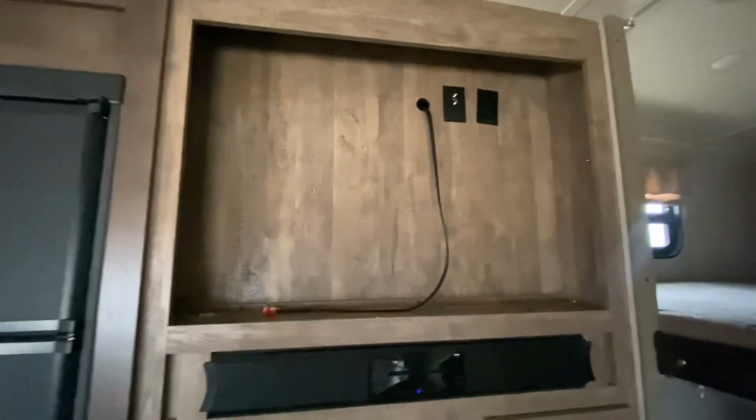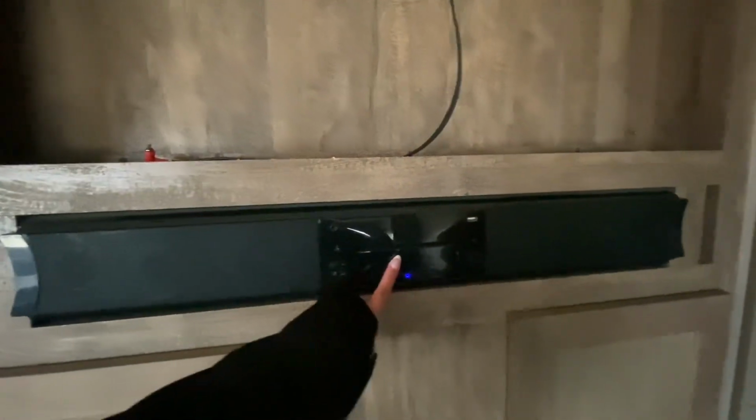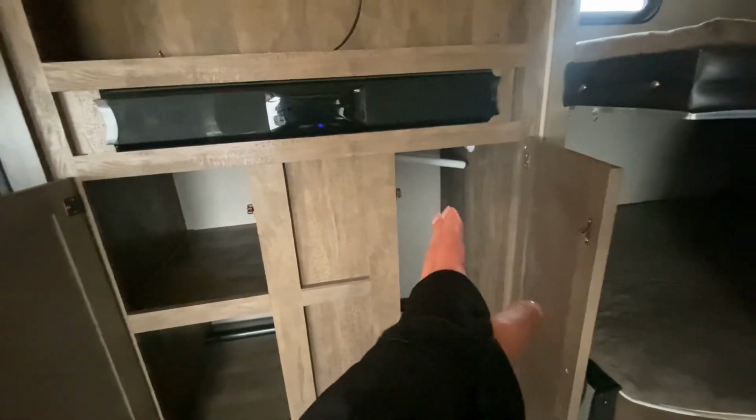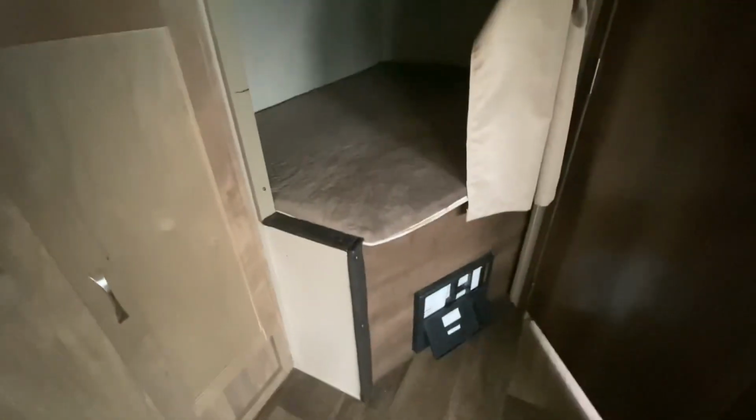TV location here, this can fit up to a 40-inch TV. You do get a sound bar with a DVD reader, and then more storage underneath that. This is super useful. We can use half of this for basically storage for the bunks and half of it as a pantry. That would be very, very nice partition. And you do get your double bunk beds in the back.